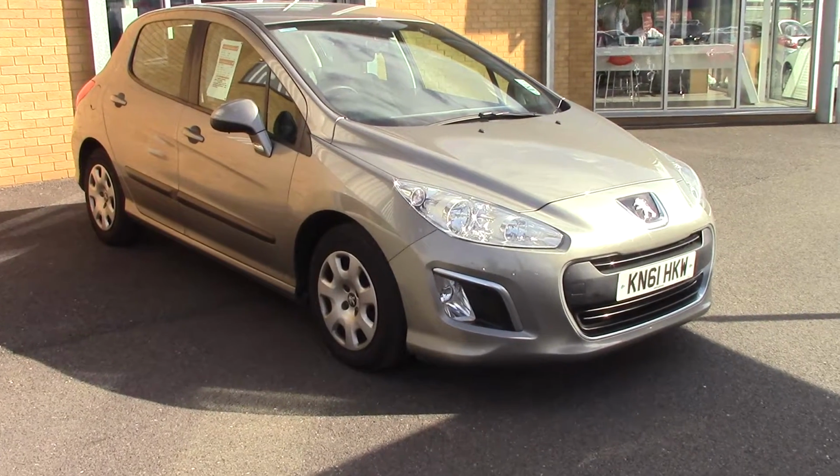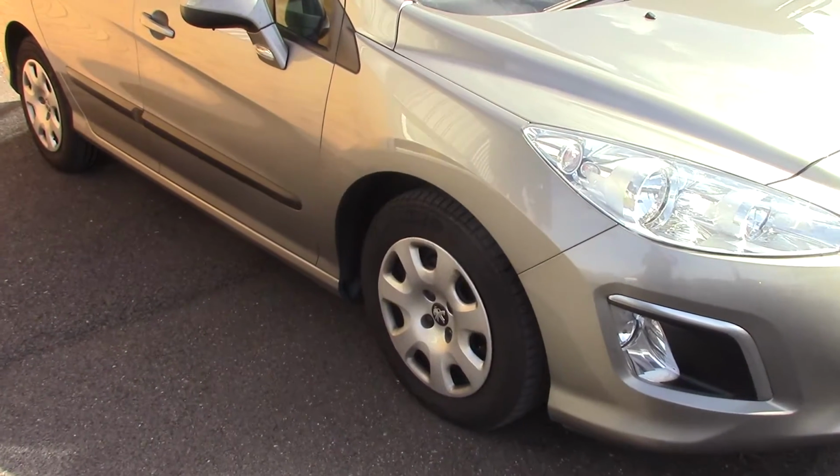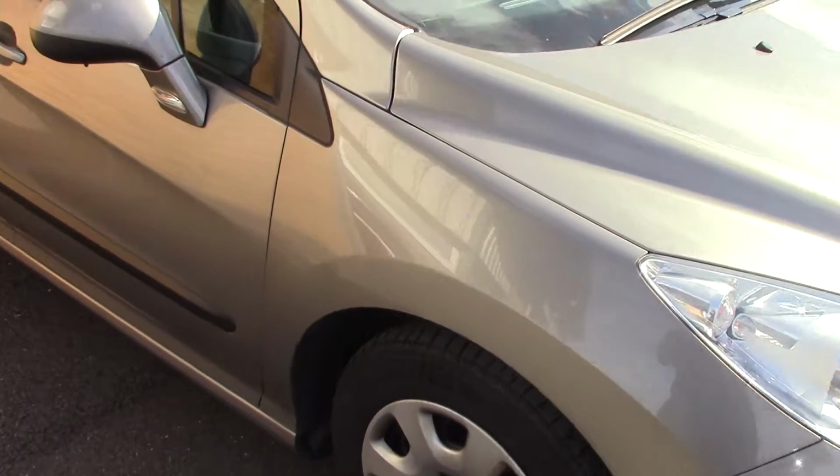Welcome to Pilgrims. I'm going to show you around this Peugeot 308 Access Auto. This vehicle has had two previous owners.